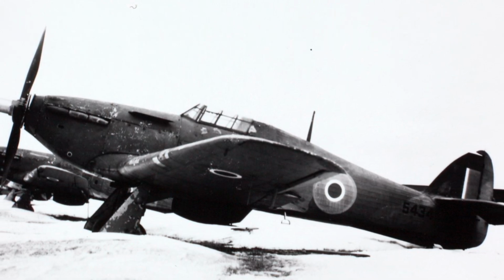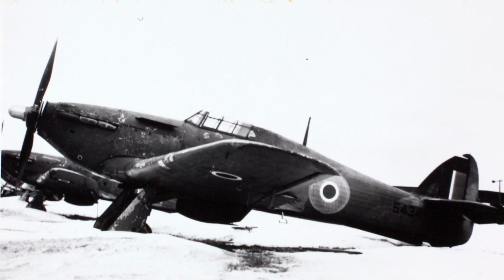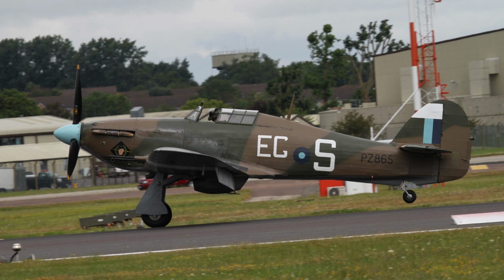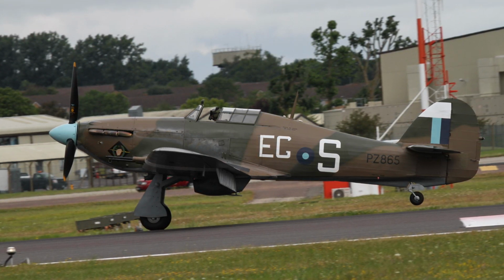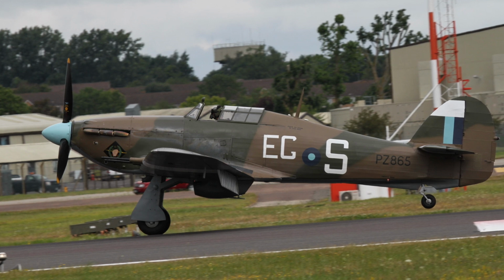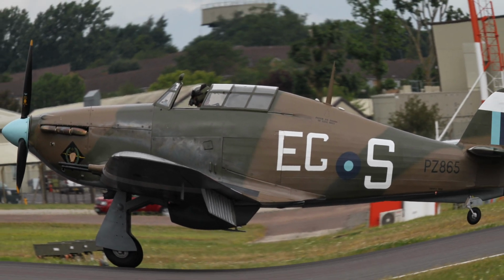As the war drew to a close, the Hurricane was gradually phased out in favor of more advanced aircraft. However, its impact on the outcome of the war was undeniable. The Hurricane had proven itself in every role asked of it, from dogfighting over the English Channel to strafing enemy tanks in the deserts of North Africa. It was a testament to the ingenuity of its designer, the skill of its pilots, and the determination of those who kept it flying. Today, only a handful of Hurricanes remain airworthy, preserved by enthusiasts and museums dedicated to keeping the memory of this remarkable aircraft alive.